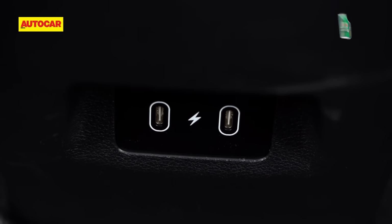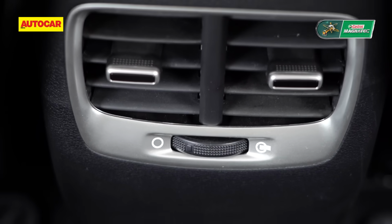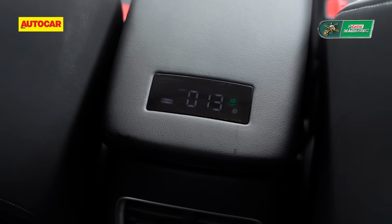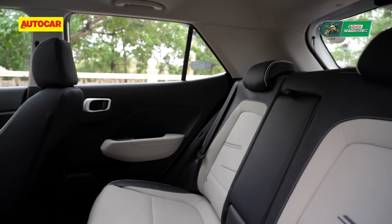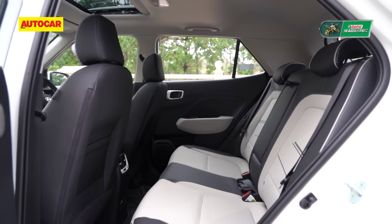Other bits include Type-C ports for your devices, so that means faster charging. You have rear AC vents of course, and like I mentioned, an air purifier. That said, the Venue is not the roomiest of the three SUVs, and seating 3 at the back will be a squeeze.